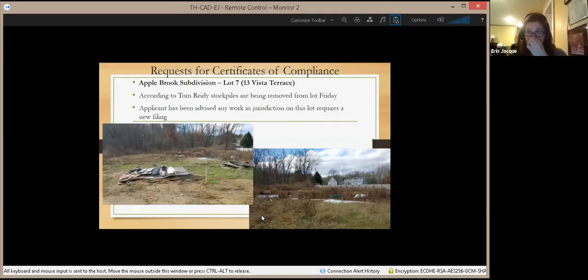So there are three orders of conditions tied to this. A certificate of compliance would essentially clear all three of those outstanding orders. And the final order of conditions does include a house footprint for this house, so they'd have to start from scratch if they were within jurisdiction.